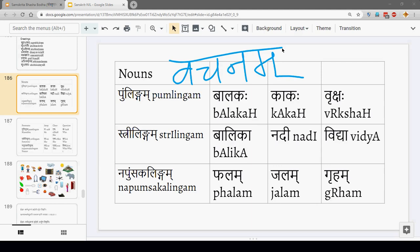Like English has two numbers, singular and plural, there are three numbers in Sanskrit. That is ekavachanam, which is singular, dvivachanam, which is dual, and bahuvachanam, that is plural. If there is only one object, then we use ekavachanam form or singular form of the noun or the verb, and if there are two objects, then we use dvivachanam form of the noun or the verb, and more than two, we use plural or the bahuvachanam form of the noun or the verb.